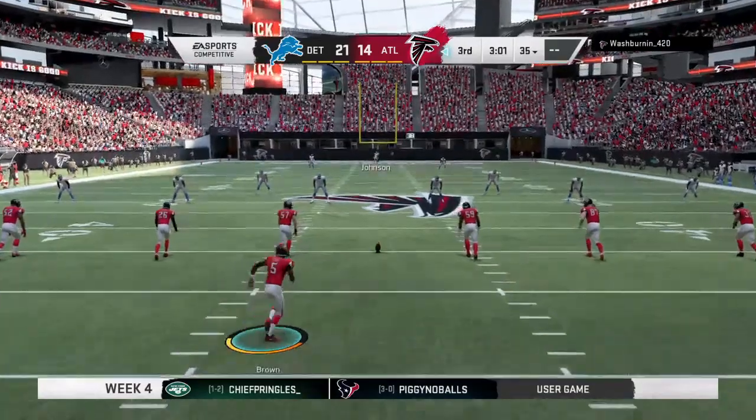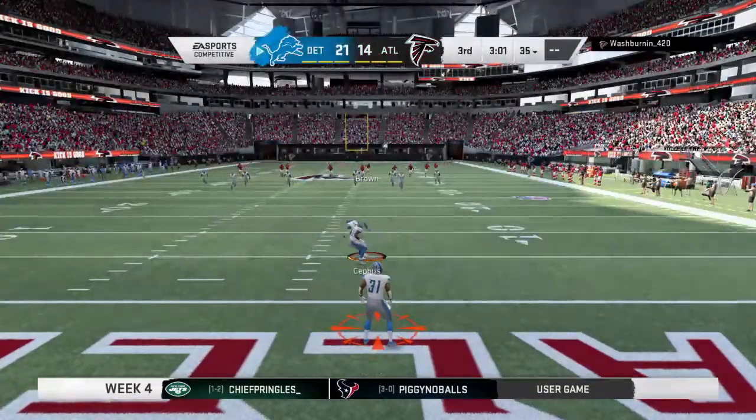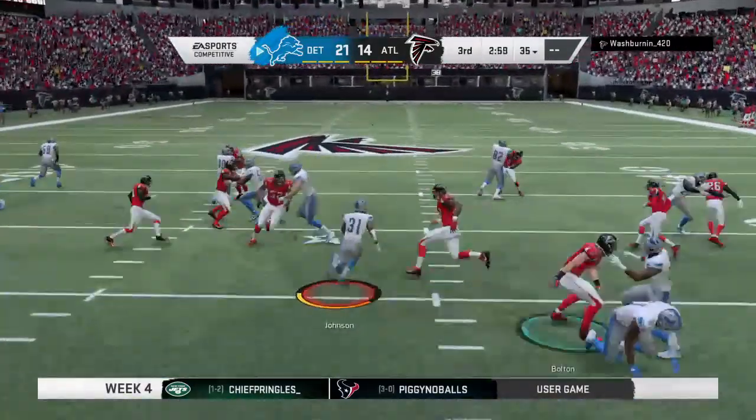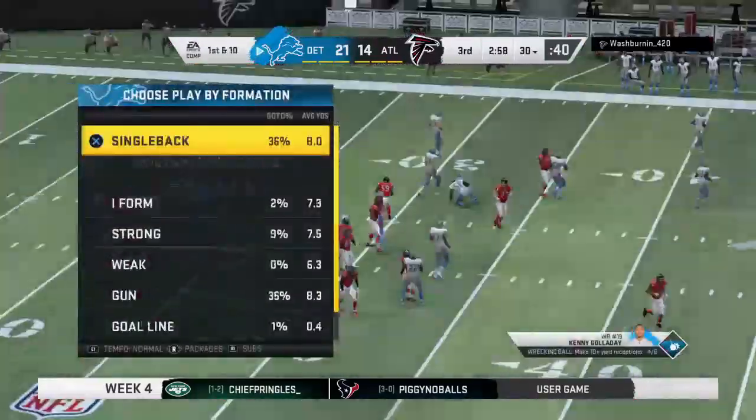Brown now to kick it away after the touchdown. This is fielded at the goal line. And a nice return sets him up pretty good here at the 30-yard line.